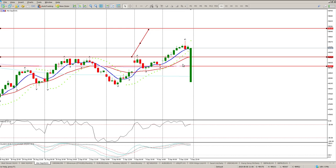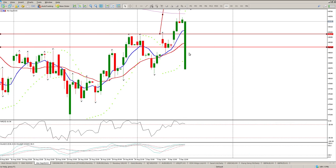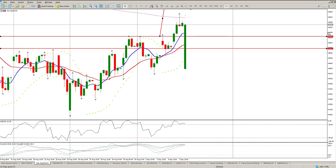Ideally I do want to see a bit of a pullback. Look how strong this trend is with the moving averages at the moment. We are pretty strong to the upside. If we just go to the higher time frame, you can see what we bounced off here.